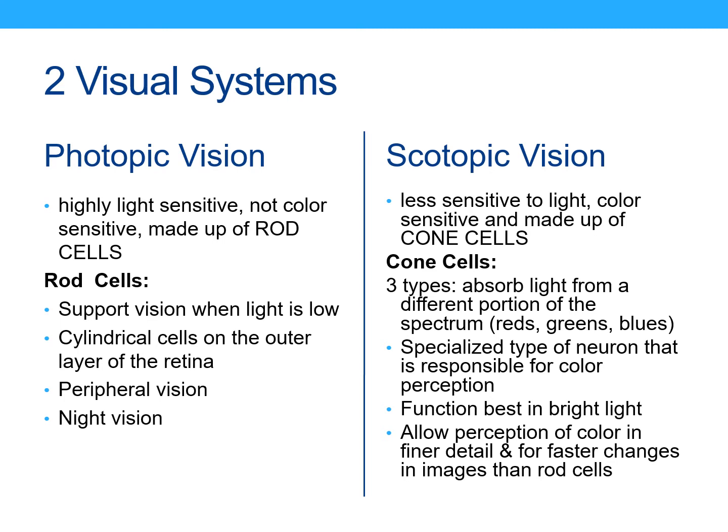The rods are cylindrical cells on the outer layer of the retina. They provide peripheral vision and vision at night. Scotopic vision is less light sensitive, but it's color sensitive, made up of your cone cells. So the cone cells absorb light from three different portions of our spectrum, which is reds, greens, and blues.